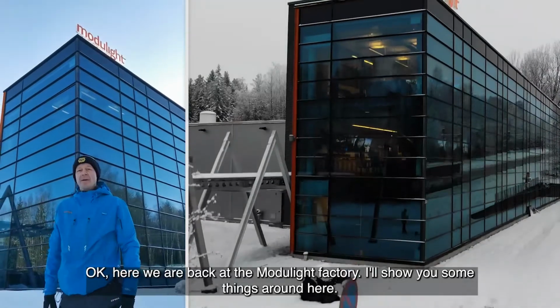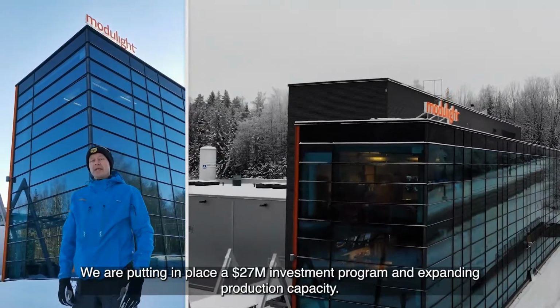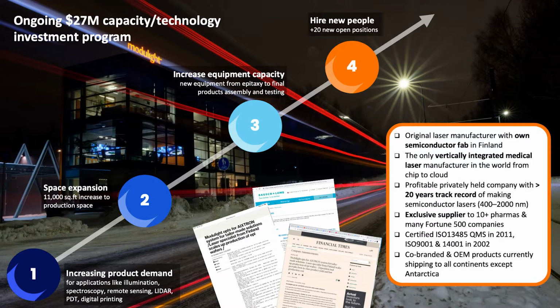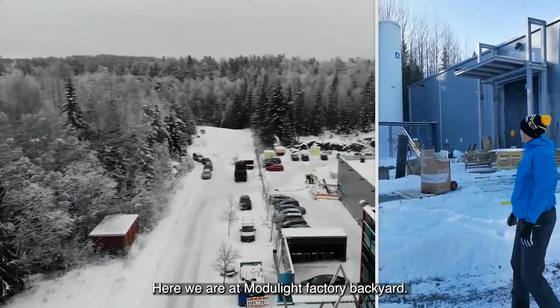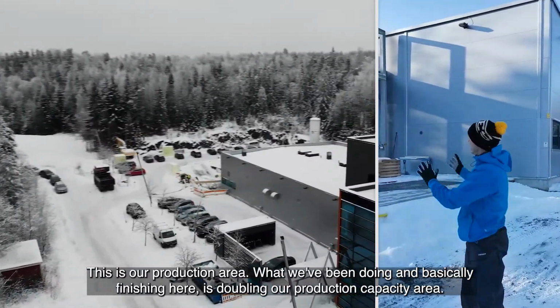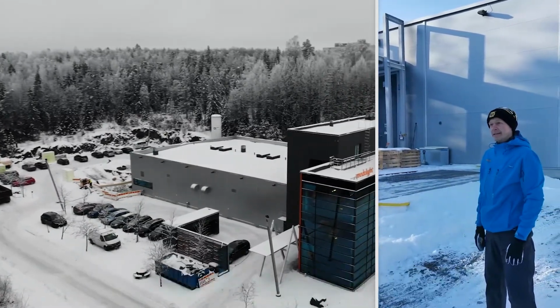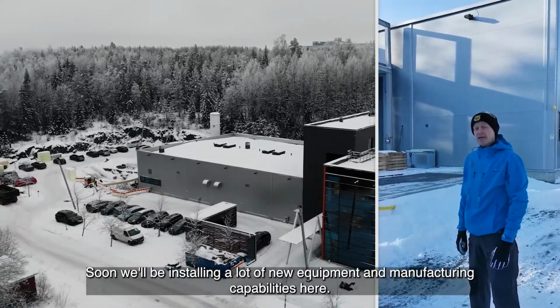Okay, here we are back at the Modulight factory, and I'll show you some things around here. We are putting in place a 27 million USD investment program and expanding production capacity. Here we are at the Modulight factory backyard, and this is our production area. What we have been doing and basically finishing now here is doubling our production capacity area, and soon we'll be installing a lot of new equipment and manufacturing capabilities here.